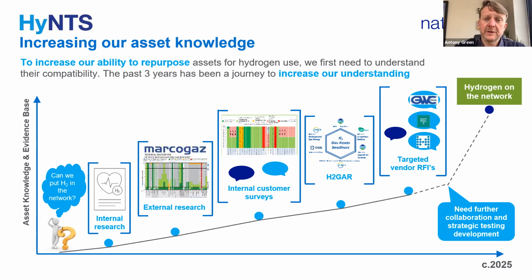And we embarked on some internal research. We did some of the work ourselves. We also let some of the work out to the consulting division of our safety regulator in the UK, the Health and Safety Executive. And they came back with a piece of work for us that says yes, you can put hydrogen into your transmission network, but, and there were about 70 buts, there were about 70 items that we needed to go away and really understand and research.